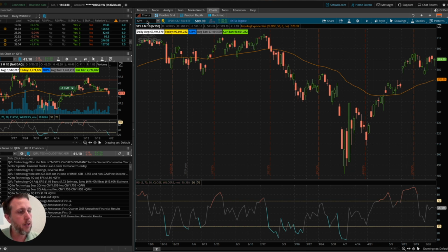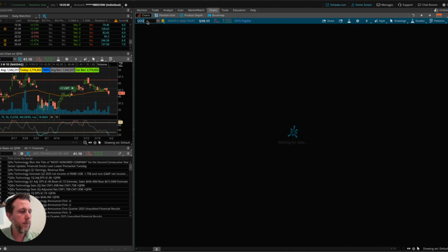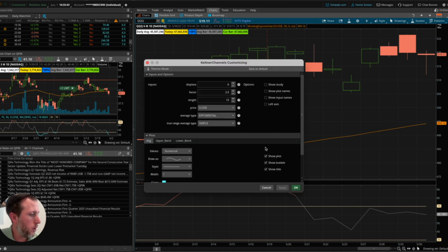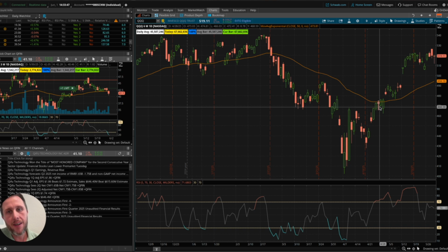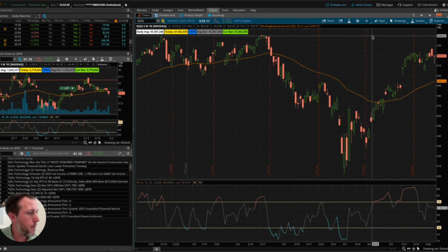With that said, let's take a look at some of the levels on QQQ as well. So on QQQ, you can see that the chart looks very, very similar to SPY. All-time highs are up here at around the 540 level or so. And we're ranging here between around 505 and 525.